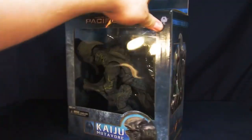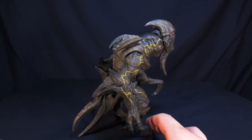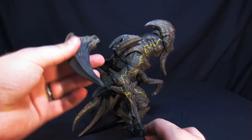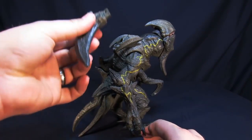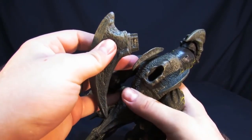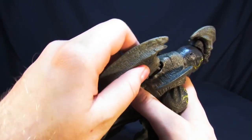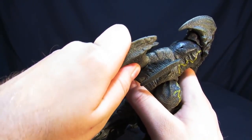So let's get this guy opened up out of his cardboard prison. So now the way Mutavore opened up out of his cardboard prison, first there is some assembly required because you will have to reattach his back sail fin, because if this would have been attached inside of the packaging, it would have been stupid huge. And it's pretty simple to do. You'll just notice that there's an empty gap on the back here. You just line up the groove sections with the inside of his back. Literally just push it in.